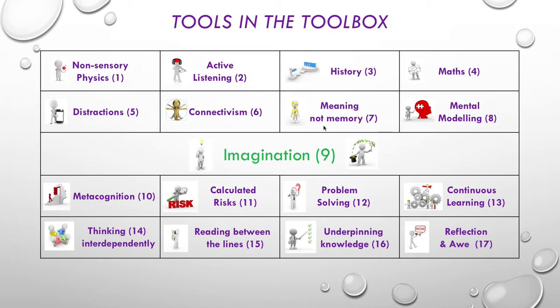Then we've got number seven, meaning not memory. To learn something is to make meaning. So we're going to talk about some skills where we can move from memory to meaning. Number eight is all about mental modeling. Because we can't see, hear, touch, taste, or smell electricity, we have to use some mental modeling skills to be able to represent what the physics is doing, and that's what that one's about. Number nine, imagination. To be able to have any of the 17 skills, we've got to have strong imagination skills, and that's what many of these cognitive toolbox skills are.